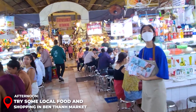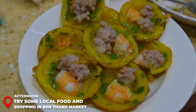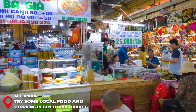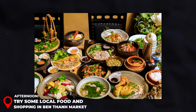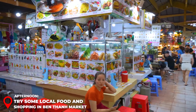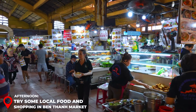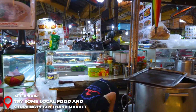This bustling hotspot is a paradise for food lovers, offering an array of street food stalls where you can savor local Vietnamese delicacies. Indulge in authentic flavors with dishes like aromatic pho, tantalizing noodles, and other traditional specialties. Expect to spend around 2 to 5 USD for a fulfilling lunch, offering both affordability and an unforgettable gastronomic experience in the heart of Ho Chi Minh City.